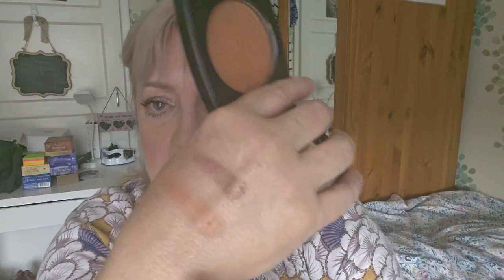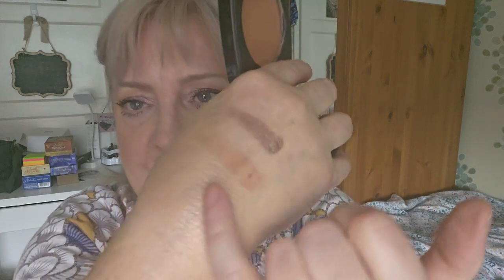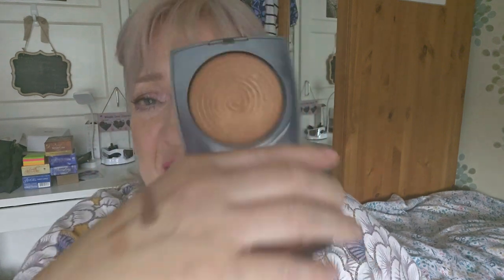So there we go. Sorry, I should have swatched the other one. The other one's on here, and on here is this Sunset. Now the reason why I love the Sunset is because it's got a gold sheen on it, so it gives a highlighting effect as well as a bronzy. So that is still lovely. I like the bronzer in the oversized palette, but I still prefer this one a lot more. That was my point I was trying to make.